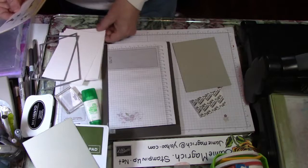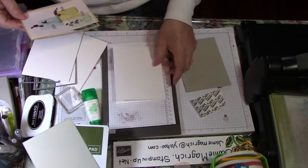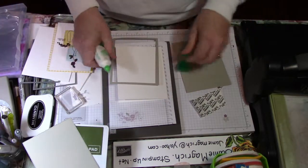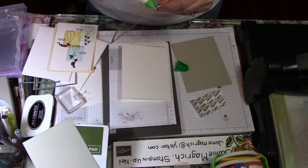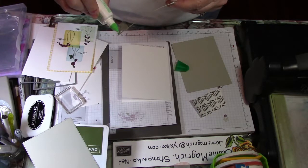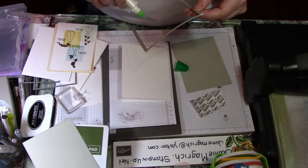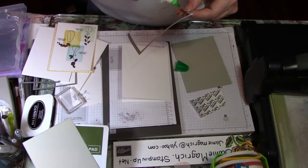Okay, so let's get our card base. And I'm going to mount this to here. I'm going to use the Tombow. I've forgotten what it did already. I had it laid out, but I can't get going and I can't remember what I did.